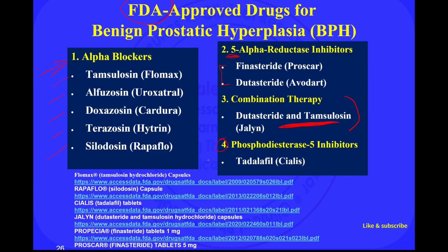We have another group of medication. We have the phosphodiesterase inhibitor, phosphodiesterase 5 inhibitor. We have tadalafil, brand name Cialis.